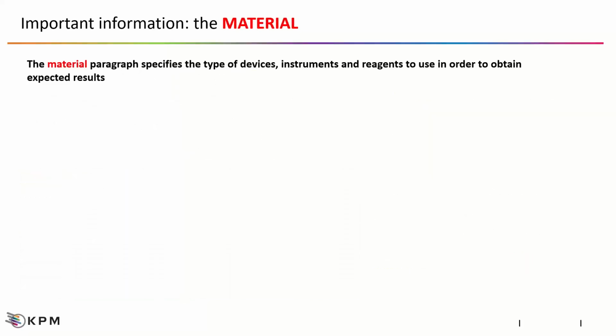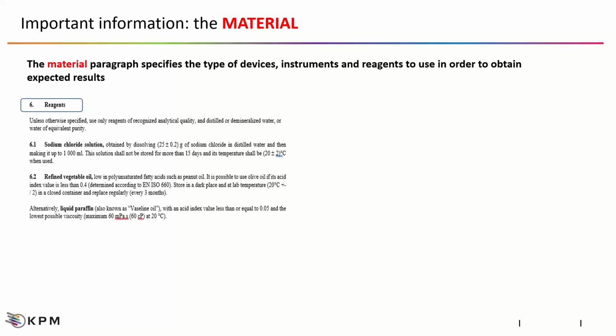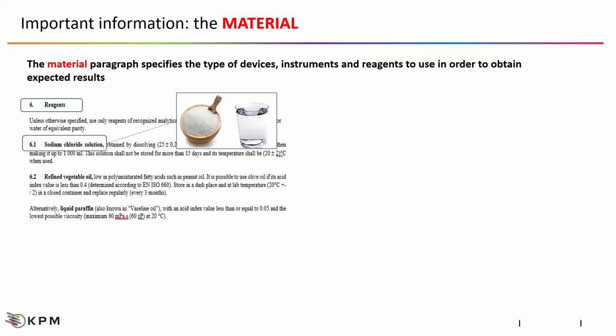And then we have the material to use. The material will specify the type of devices, the instruments, the reagents to use in order to obtain the expected results. So you have the reagents first. You need to use salted water. The concentration is precise. The storage conditions are precise. We have the oil, the type of oil, the quality of oil, the storage time as well is also very well described in the standard to make sure that everyone is using a material that will not affect the results.